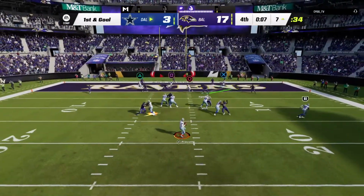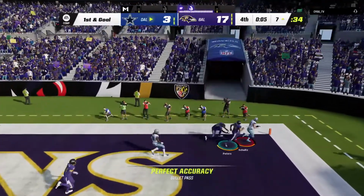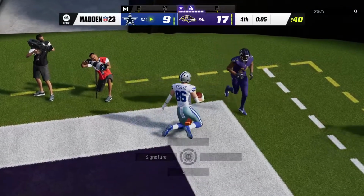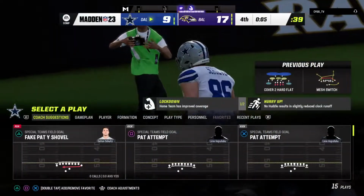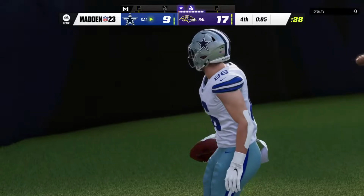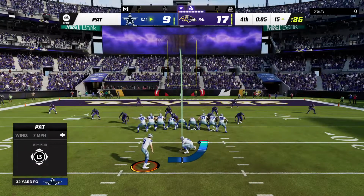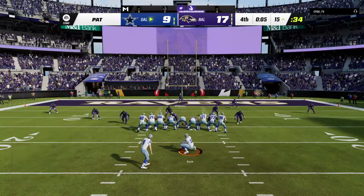Here's Dak. And it's caught. He's got it for a late touchdown. But probably a little too late. It would take a miracle of epic proportions if they're going to pull this one off. Problem for them, they needed that score with a little more time left on the clock. I think just too little too late now.